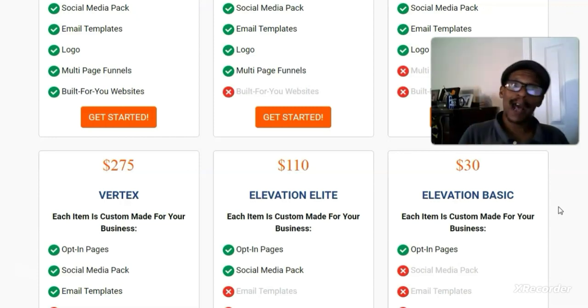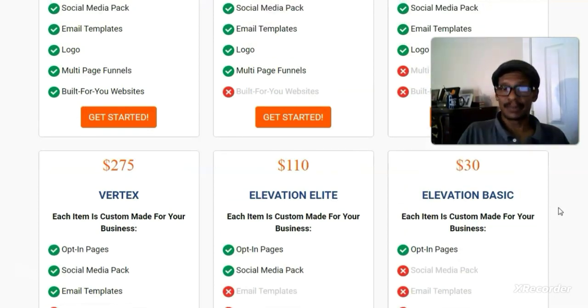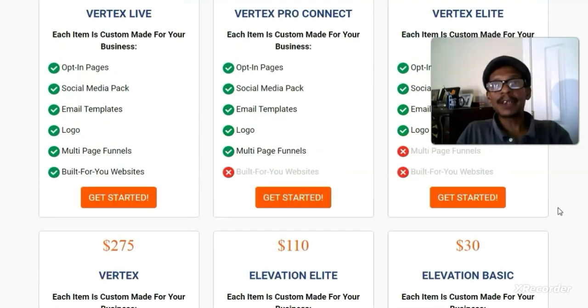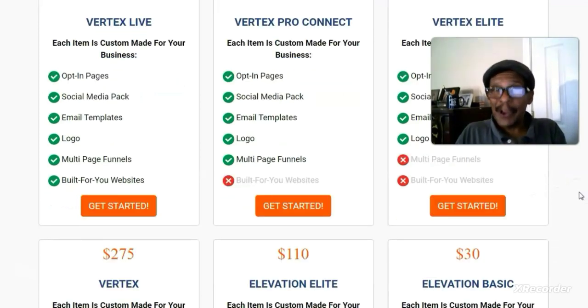And you will have these opt-in pages built for you at even the most basic level. But the thing about these levels is, depending on the one you get, all the lower services are automatically included. But not just that, you also get to earn up to the package you yourself bought.